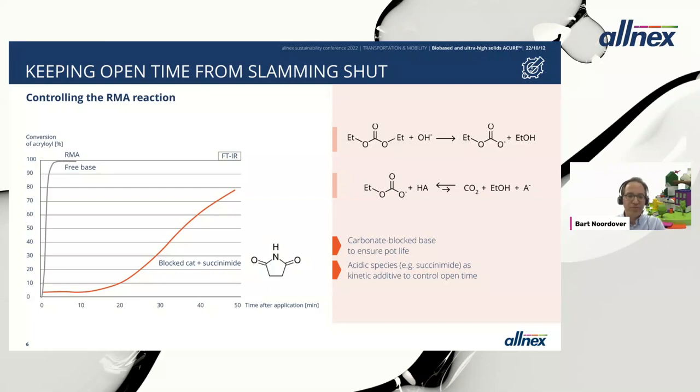So in the pot, the catalyst stays blocked, and only when you apply a thin layer, your volatiles such as CO2 and ethanol can migrate out of the paint and trigger the real Michael addition reaction.